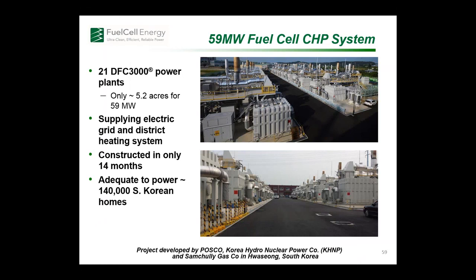So this is the largest system in the world. This is 21 of those DFC 3000 units. And it's a 59 megawatt system just outside of Seoul, South Korea. And we were quite surprised at the fact that our distribution partner, POSCO, was able to actually make this a combined heat and power application. On top, you can see it fairly clearly on the picture on top. Directly on top of that mechanical skid is the heat recovery equipment.